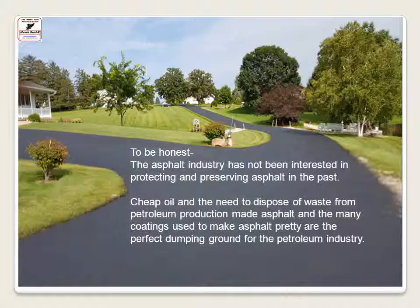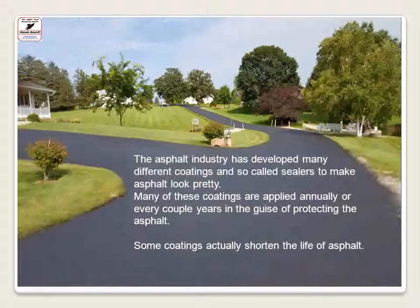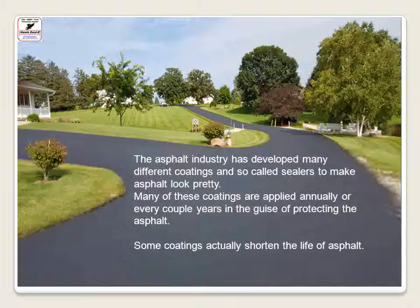To be honest, the asphalt industry has not been interested in protecting and preserving asphalt in the past. Cheap oil and the need to dispose of waste from the petroleum production made asphalt and many of the coatings used to make asphalt pretty the perfect dumping ground for the petroleum industry. The asphalt industry has developed many different coatings and so-called sealers to make asphalt look pretty. Many of these coatings are applied annually or every couple of years in the guise of protecting the asphalt. Some of these coatings actually shorten the life of the asphalt.